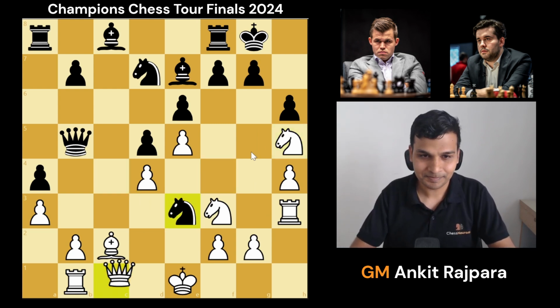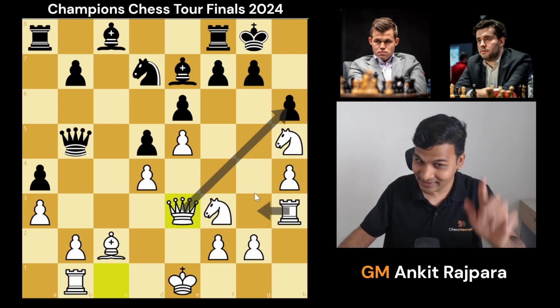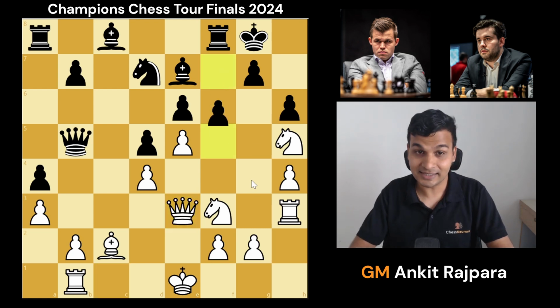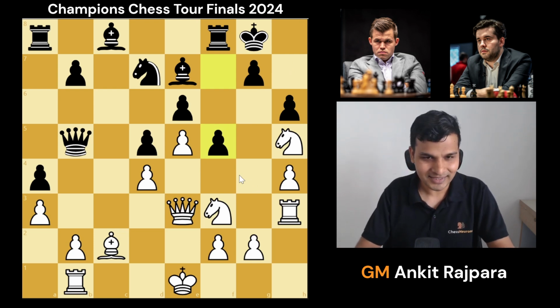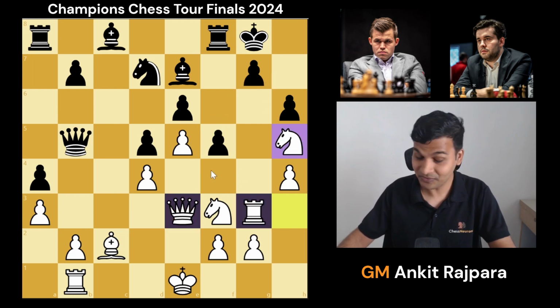Nepo took this, he took it to the queen. The queen is putting pressure here. So rook g3 and that h6 pawn will also become a weakness. Now, let's see. So Nepo played f5. He's like, let's try to close this diagonal, maybe something will happen. But Carlsen is not worried. He played rook g3. He knows that even though this diagonal has been closed, his rook, this knight and the queen will be enough.